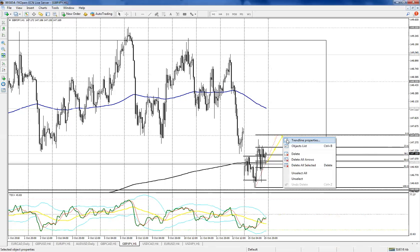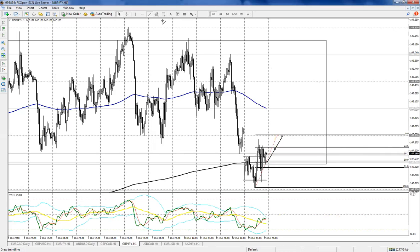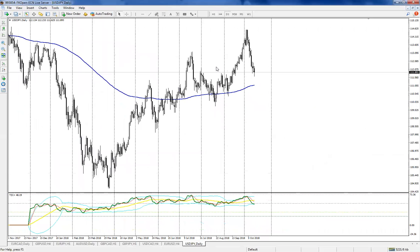Let me just change that to a black. Okay, if we get that tag back down to 47 even, you might see the market push up into that range again. So that would be the theory that I would have for the GBP JPY.